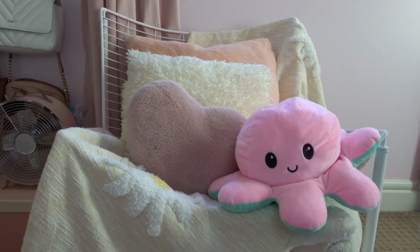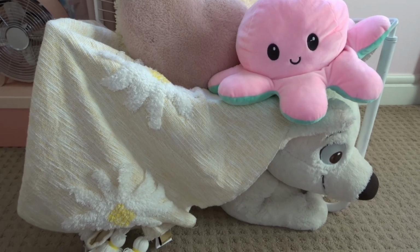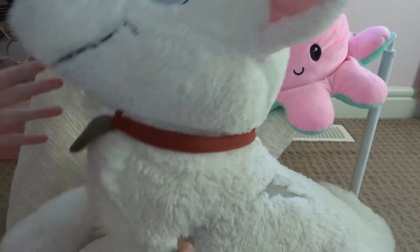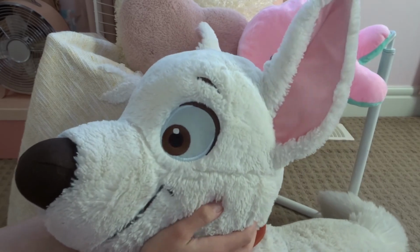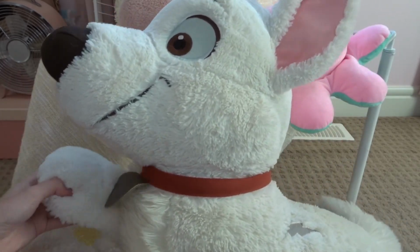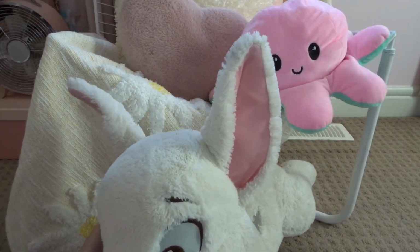And then underneath here, we've got my big boy Bolt, whom I have had for like years upon years. He's huge. Like, he doesn't even fit in the frame, he's so big. I've had him for so long. When the movie first came out in 2008 is when I got this, and so he's been well loved. He stands guard. And that, for better or worse, is my bedroom.